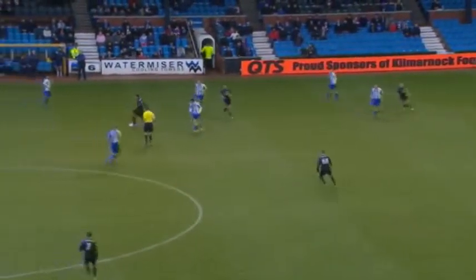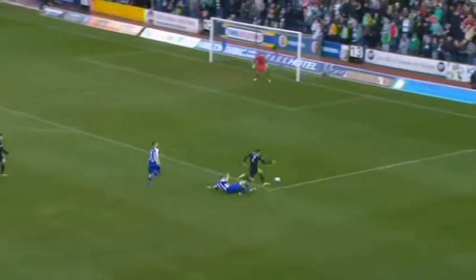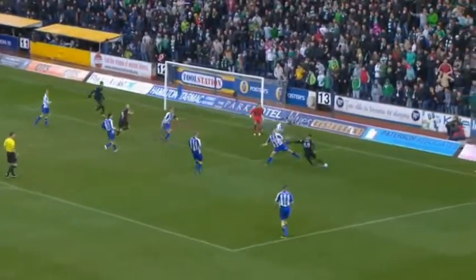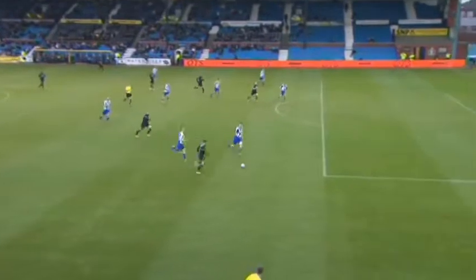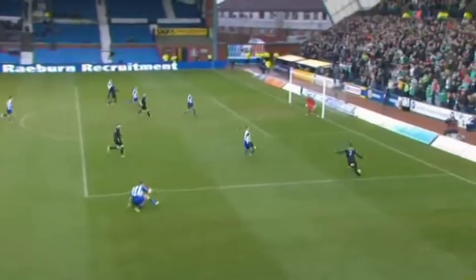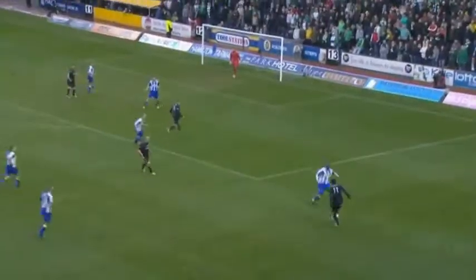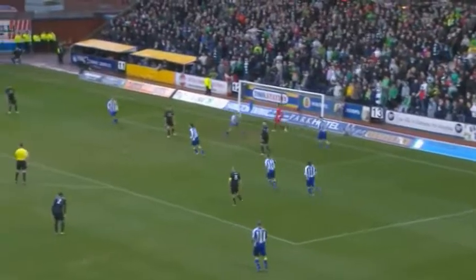Brown back to Lassad. Celtic have only won 2 of their last 6 in the league. Here's Matthews. He's past Nelson. Back it comes to Gary Hooper. And he perhaps just took an extra touch, and that just narrowed the angle for Gary Hooper. Bell with the save.